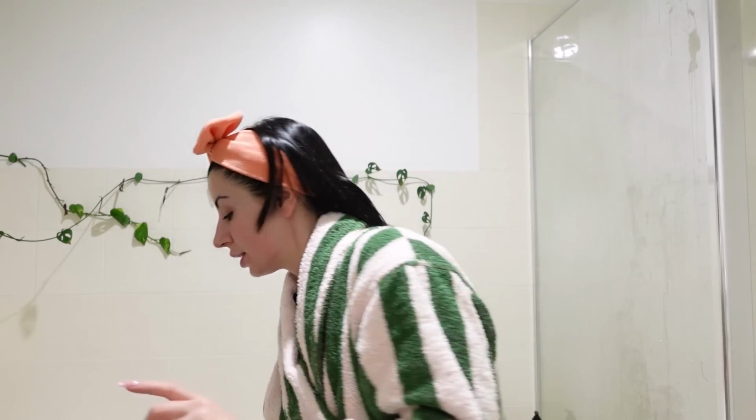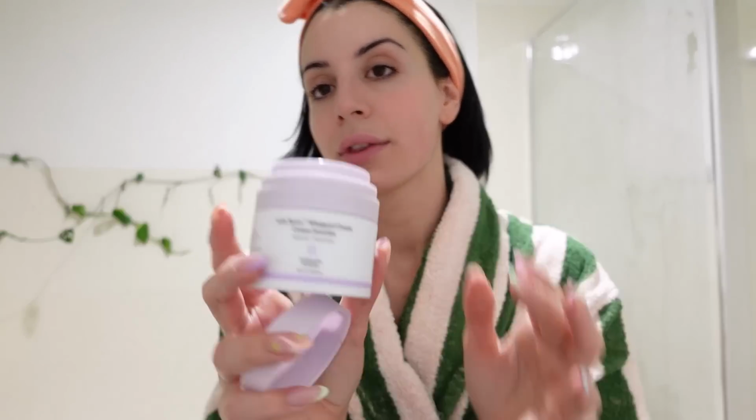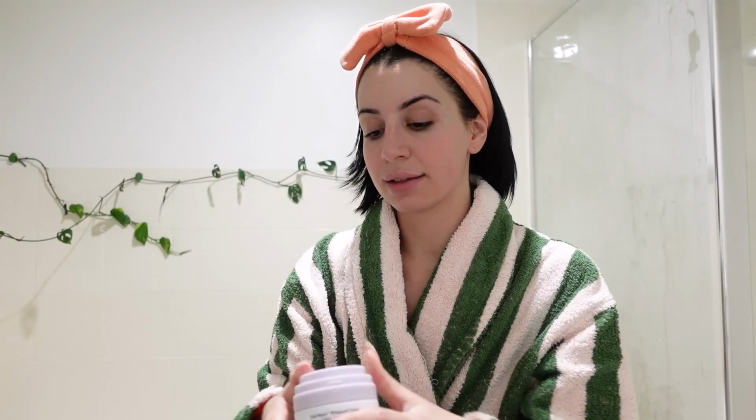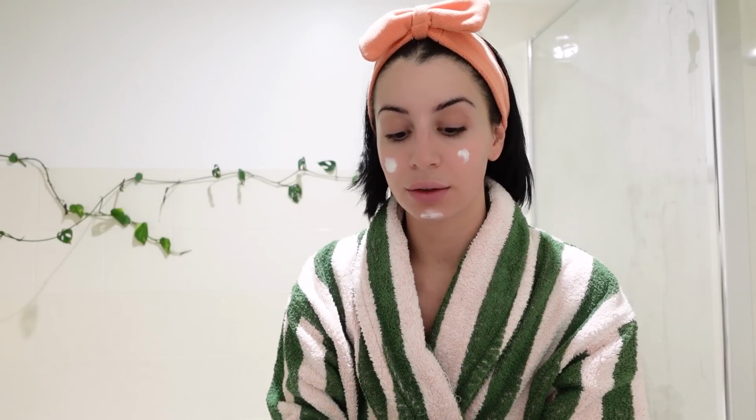I will add the next skincare step, and then we'll keep going with the questions. Then we've got the Drunk Elephant Whipped Cream Moisturizer. This is Elite. I don't have a dupe for this, guys, but if anyone in the comments has a dupe, please let a girl know, because this is also pricey, but it's worth it in my opinion. And so making sure that you just press that in.